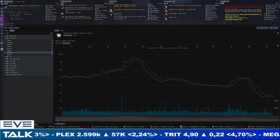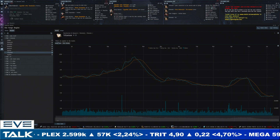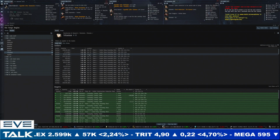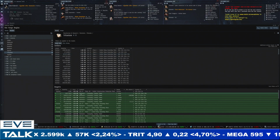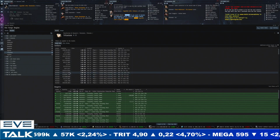considering the industry changes that have reduced the amount of titanium needed. So at the moment we are talking, let's take a look at the GDAP prices, 490 for the sellers, 438 for the buyers. That's still a pretty decent margin. And then supply wise, of course, 600 million, 200 million.